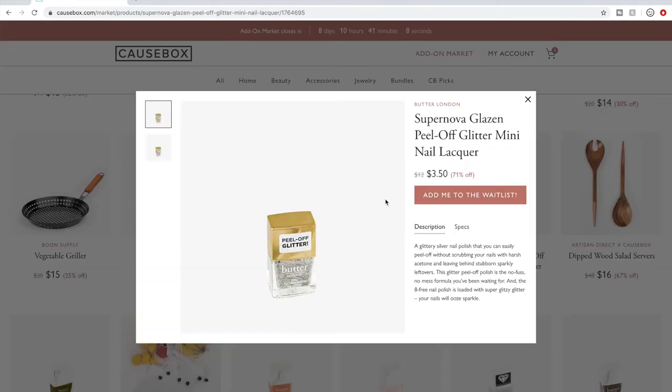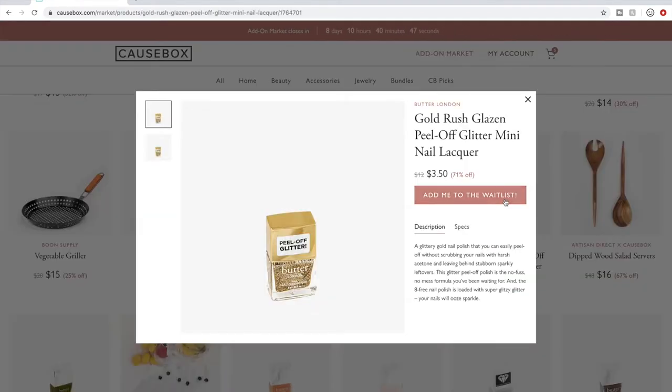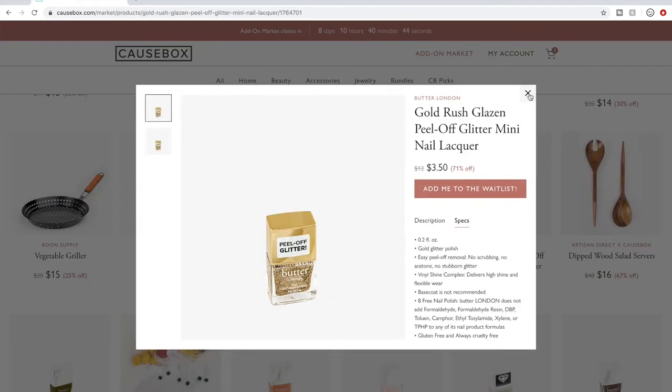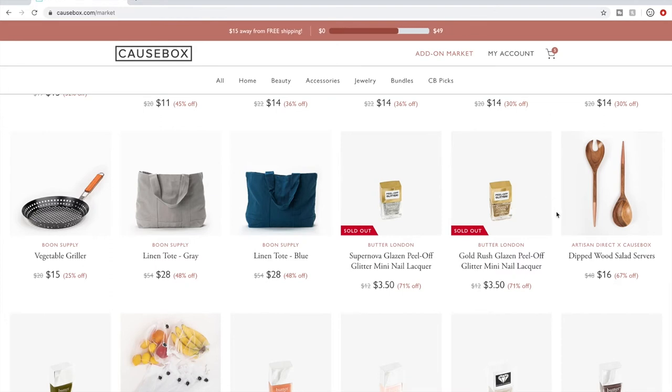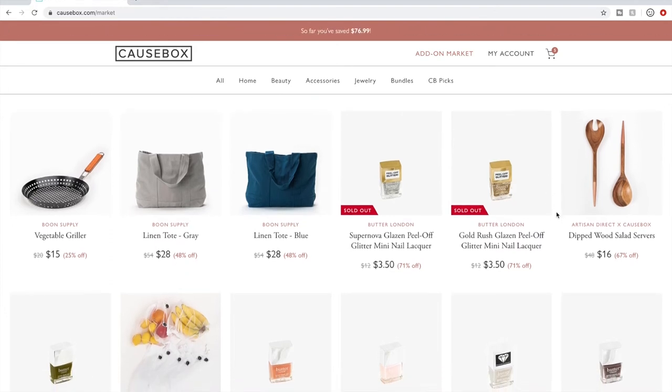Here's the Butter London stuff. Oh, you know, I thought I added this to my cart. I was going to save it as a gift for my niece, but it's peel off glitter nail polish. I don't know why it didn't get added. Anyway, I thought that would be really fun. It's peel off glitter nail polish. So that's silver, and they have it in gold as well. Darn it, I wonder why that didn't take when I tried to add it. Now they're both sold out. Maybe it didn't because they had just sold out or something.